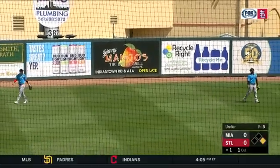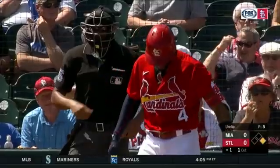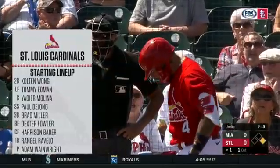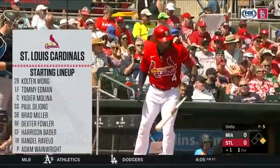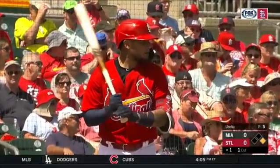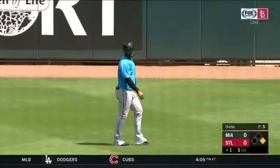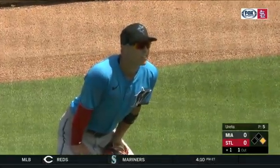Mike Schildt's lineup: Wong, Edman, Molina, then DeJong, Miller, Fowler, Bader, Ravello, and Wainwright. If I had to guess, I'd say Villar and Dickerson might be working on communication tomorrow during practice. I would say so. That's what spring training's for, right? Exactly right. Also, don't get hurt. Come out healthy. It's a couple guys that will be in their everyday lineup.